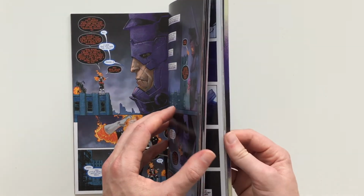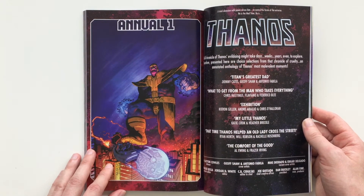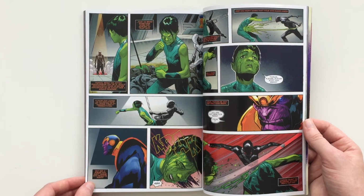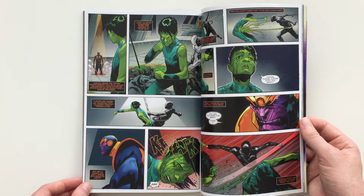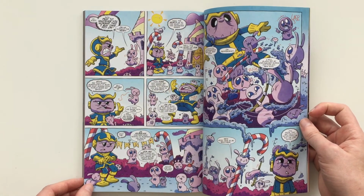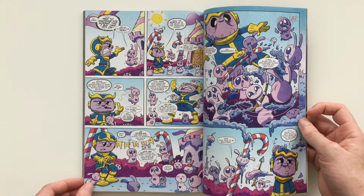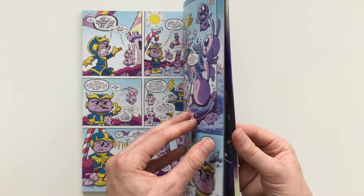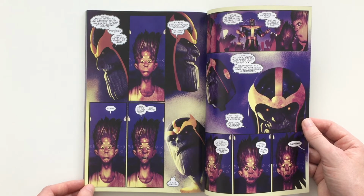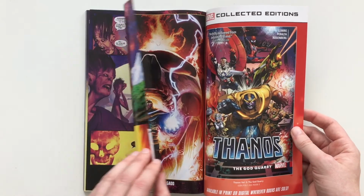So alongside the 6 issues of the main run of this, which closes out Volume 2, we also have the first annual from 2018 in this run, which includes 6 short stories by different artists and writers, including the first one by Cates and Shaw themselves. The third story, Exhibition by Kieron Gillen and Andre Araujo, was especially fun and irreverent, and probably the best 3 to 4 pages in this entire collection. Just great fun and great comedy, and works really, really well. The annual really runs the whole gamut of art and shows a great variety and great choice of different artists.